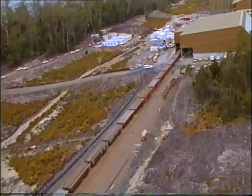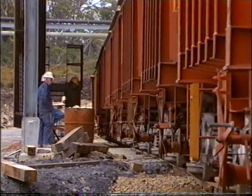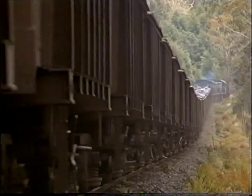You're looking at the first trainload of mineral concentrate to leave Aberfoyle's new mill at Hellyer, on its way to port for shipment to smelters around the world.